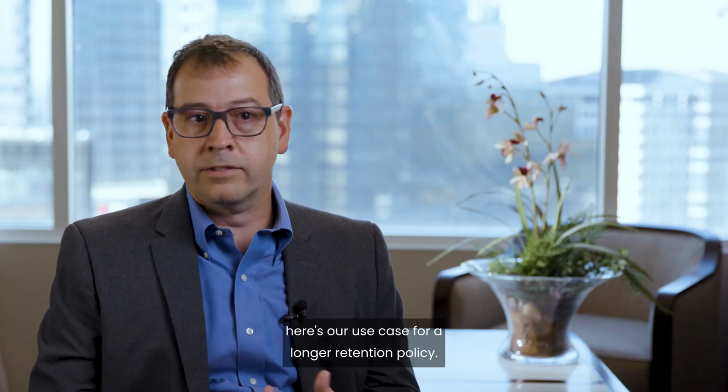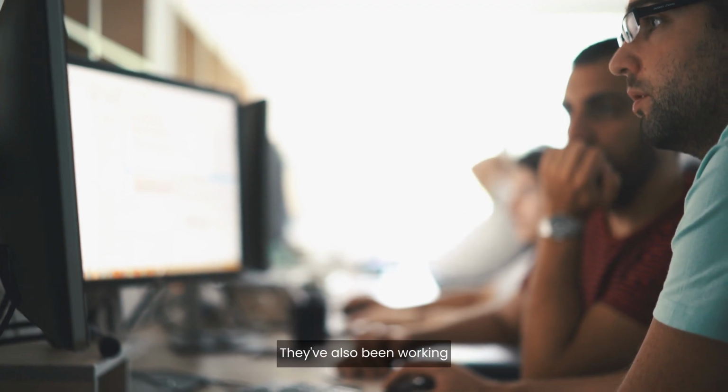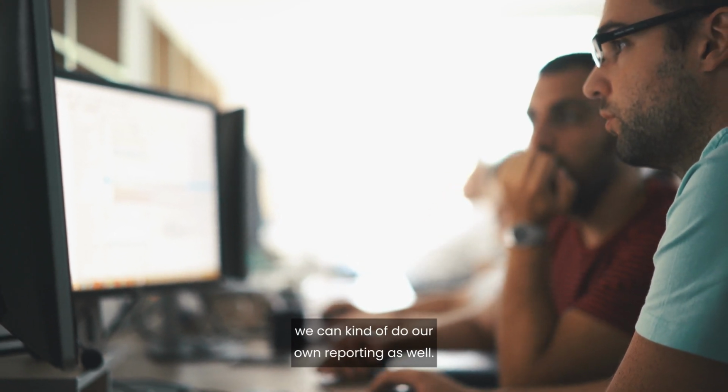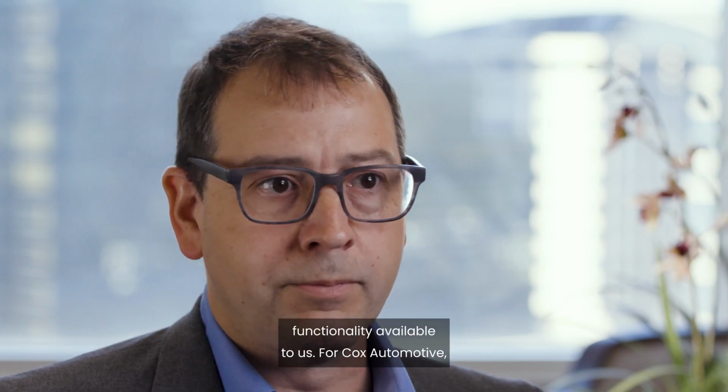Also taking feedback. We've talked about here's our use case for a longer retention policy. They've also been working on tools to help us export data so that we can do our own reporting as well. So they make functionality available to us.